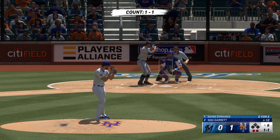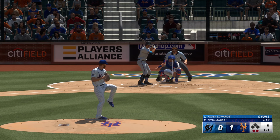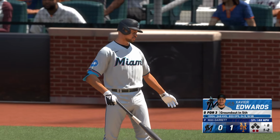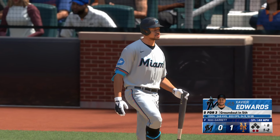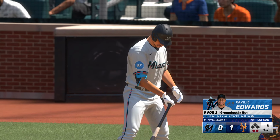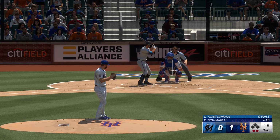So the lineup flips over. Xavier Edwards will hit next. Swing and a miss as he was out front. Oh, no signs of wavering on the mound here in the eighth. He's looking rock solid so far, holding on to a one-run lead, and we're in the top of the eighth.